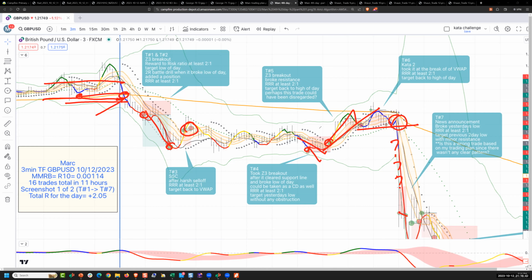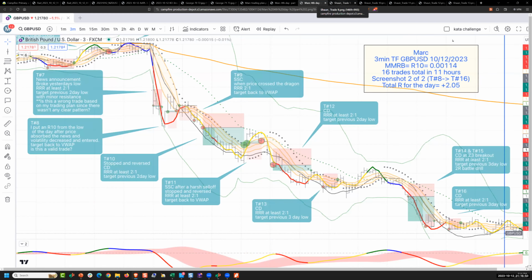Put your total sum for the day on the total, there you go, good. Stuck around too long on this one. It didn't even get to the PSAR. Not only should I be out here, I should be short here. Not bad. Good. Short. Good. Second position, I like it. Good.